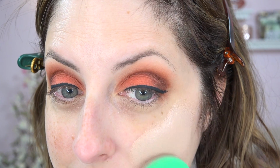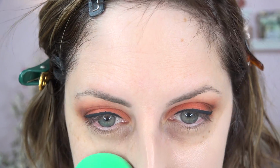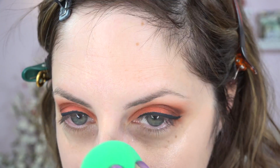But full coverage. Now when you first put it on, it looks very greasy. I would not say this is probably for oily skin, because when you first put it on, it looks quite shiny, and I do have to powder it to knock the shine off of it. It is very shiny. I think that's the moisture in it, the BB cream-ness of it giving it that sort of shine. But then once you've set it, it looks, I think, absolutely beautiful. Nice coverage. It's covering all of my discoloring without looking heavy or cakey, and definitely not matte.